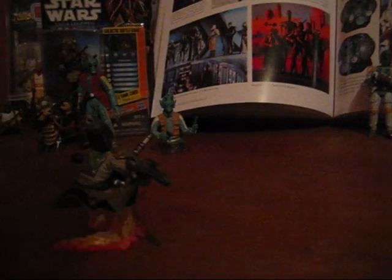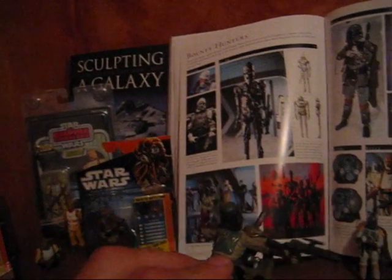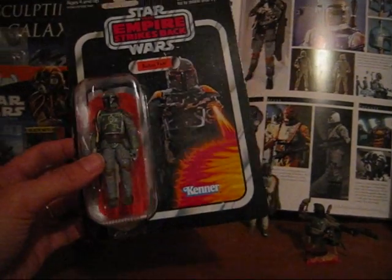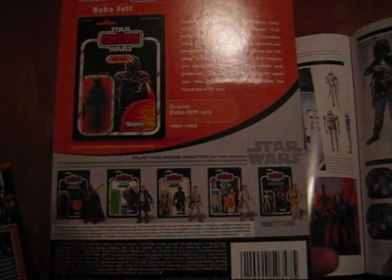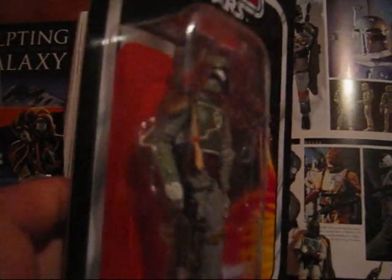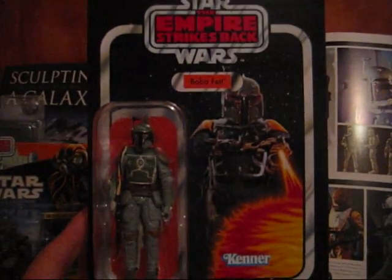I really wish they had continued with these busts. Look at that, look at the details. I really love them. And of course I picked up Boba Fett here from the vintage collection, which I intend to keep on card as well. Right, this is really a nice one. Maybe I'll try to pick up two of them just to have one still on card and keep one out of the packaging.